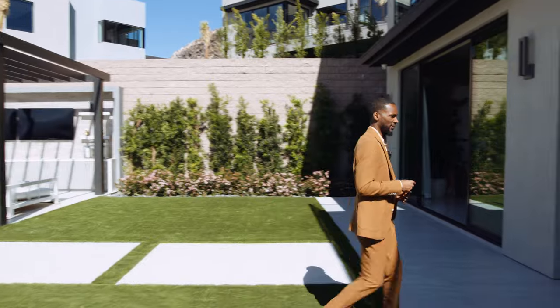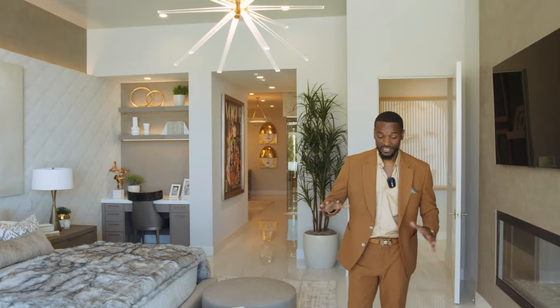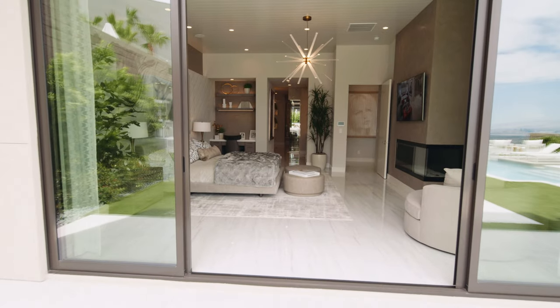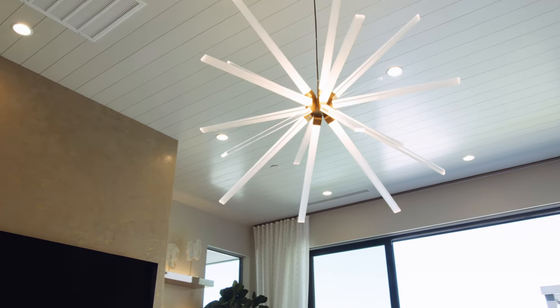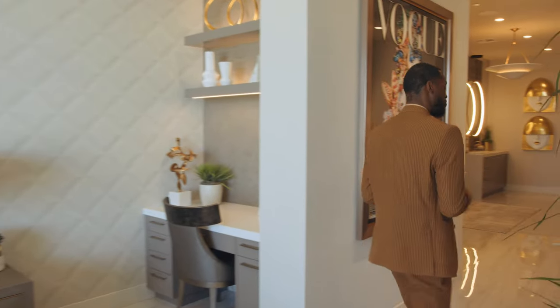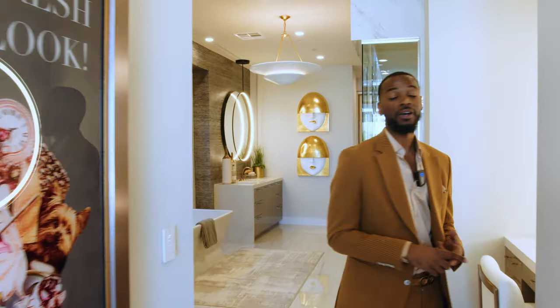Let's go check out our primary. So now our primary gives you the sliding panels, right? So you can see outside. You have this nice, beautiful home. Each room actually serves as the primary. Love the light fixture here. These are stunning finishes. So if you're gonna do ultra luxury and you wanna judge the layout, judge them by the exterior design, and then judge them by the finishes.